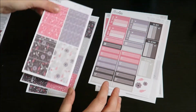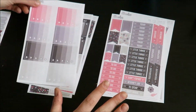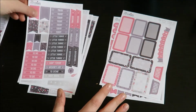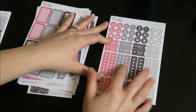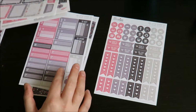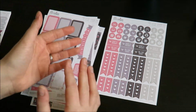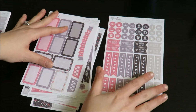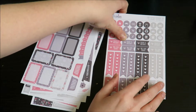This is $18. I think you could do 1 really heavy no white space spread, but then you're still gonna have leftover. I can't use 11 half boxes in a week. I wouldn't use all of these checklists plus the ombre heart checklist. I probably wouldn't use all of those full boxes and the washi. So you'll still have stickers left over even with the smaller kit. But I think this is really nice and really well thought out.